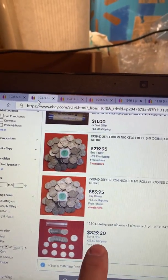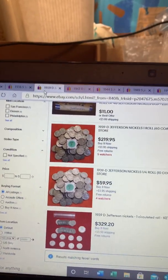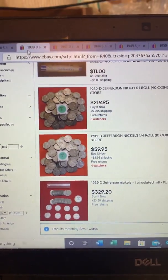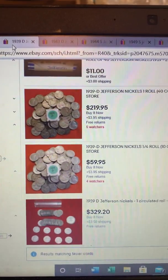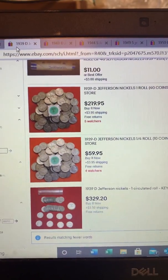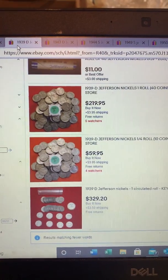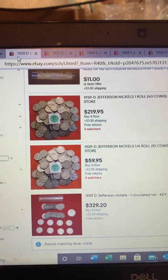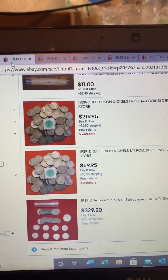Here's another one, $329.20 for this roll. And you'd want to definitely look at the coins to see the condition that they're in. The better the condition, of course, the higher the value. But 39D, I've collected quite a few rolls of those. I've actually had to buy most of them. I've spent anywhere from $170 to $250 for a roll just to have them in stock because they're very difficult to find. I have found a couple out of a slot machine in Vegas, and then out of searching rolls as well.